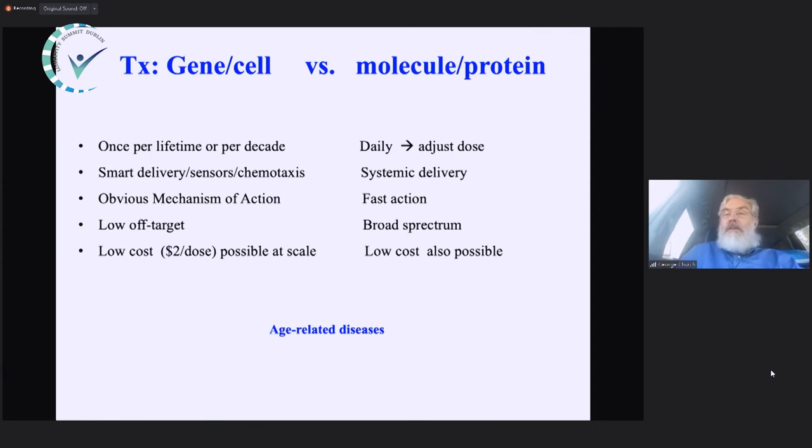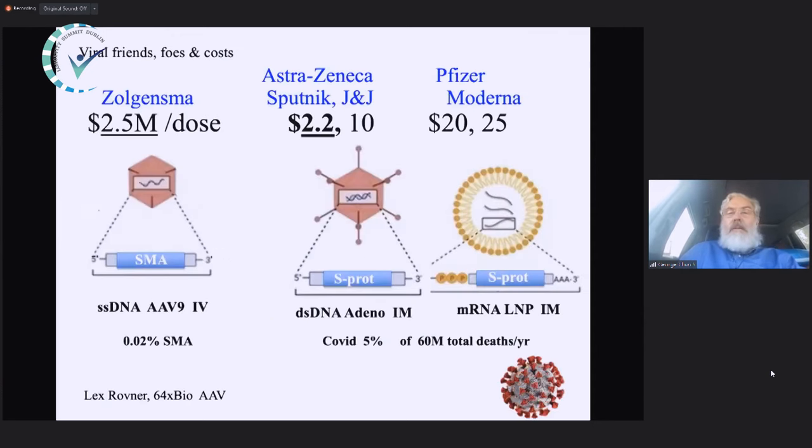The mechanism of action of nucleic acid therapies tends to be very obvious from the data in the literature, while a small molecule requires kind of a voodoo round of just random search. Gene and cell therapies can be high off target. If you have a big family of genes that have very similar binding to a small molecule, they could have wildly different gene and new targeting. Anyway, low cost is possible for both.